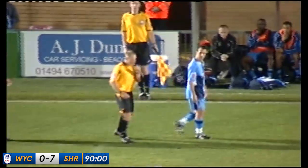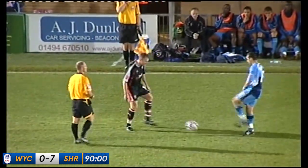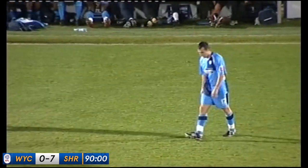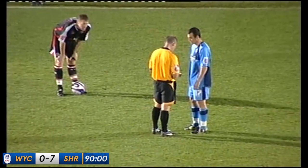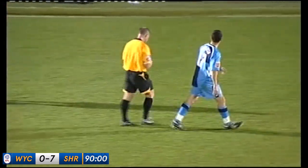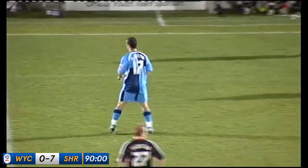Wycombe 0, Shrewsbury Town 7, 5 for Grant Holt, the record signing, the first player to score 5 in a game since the Great Elf Wood against Blackburn Rovers in 1971. That's a long, long time ago. Scott McLeish being booked here. They haven't scored 7 twice in a season. That's a good question. I don't know the answer. It's one for the statos, isn't it?